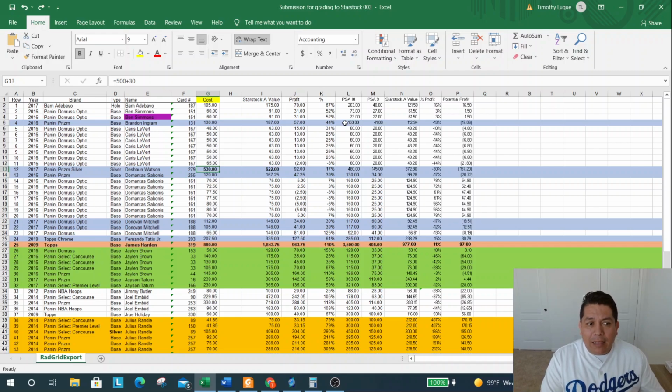The PSA 10 at that time, back on March 1st, was well over $1,000. So I thought it was a good buy. Unfortunately, these things don't always work out. And that's probably one of my bigger losses that you'll see, $157 real loss, 30% actual ROI loss. So those are the two bigger purchases I wanted to point out.